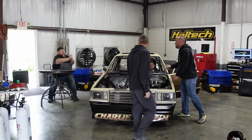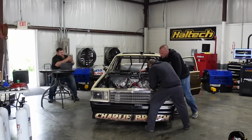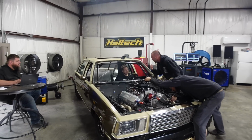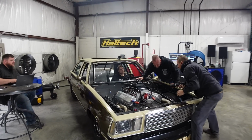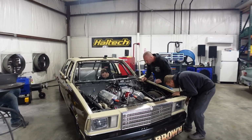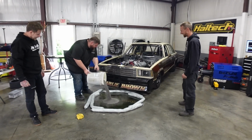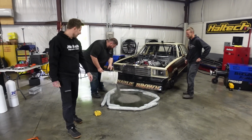But then all of a sudden, there's this huge oil leak, like the Valdez, man. It looked like BP oil. It was leaking everywhere. Well, that stupid oil filter that Brad didn't feel comfortable with was leaking. So we ended up having to shut the car down. Heath ran and got another oil filter, and we got it fixed up, and we have a cleaning bill now with Haltech.